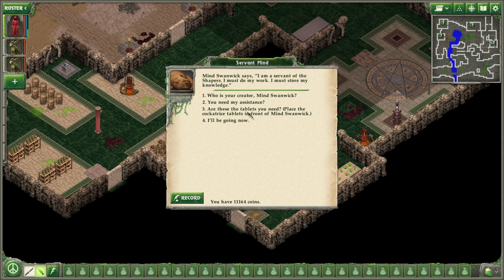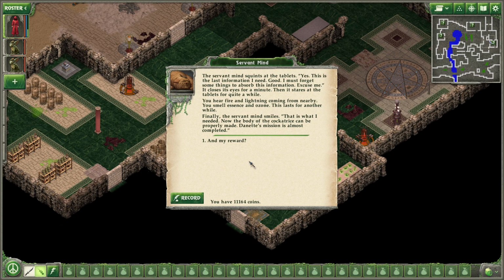Are these the tablets you need? The certain mind squints at the tablets. Yes, this is the last information I need. Good. I must forget some things to absorb this information. Excuse me. It closes its eyes for a minute, then it stares at the tablets for quite a while. You hear fire and lightning coming from nearby. You smell essence and ozone. It'll last for another while. Finally, the certain mind smiles. That is what I needed. Now the body of the cockatrice can be properly made. The next mission is almost completed. And my reward?